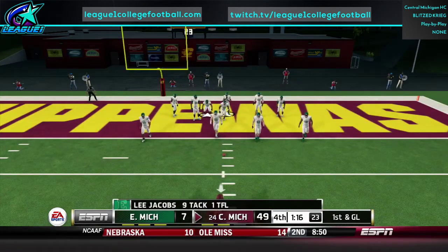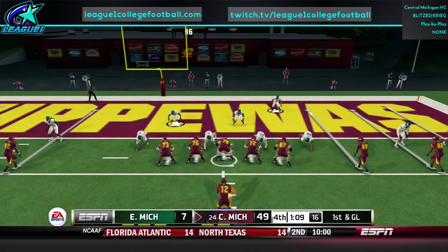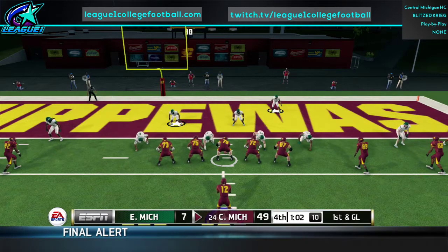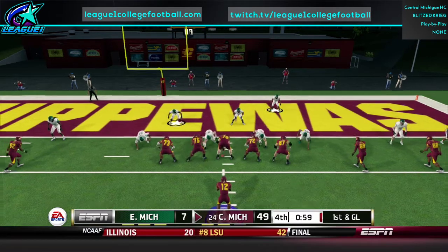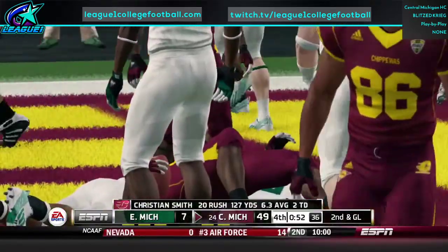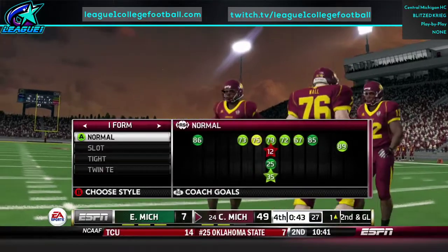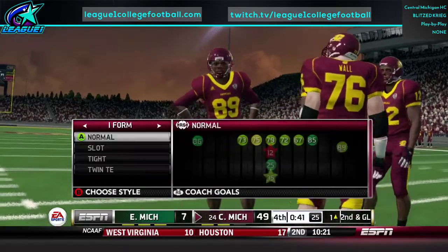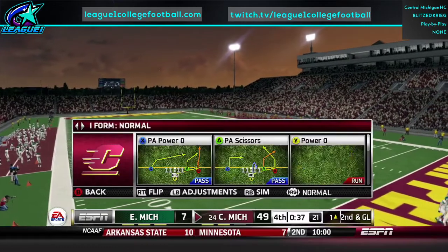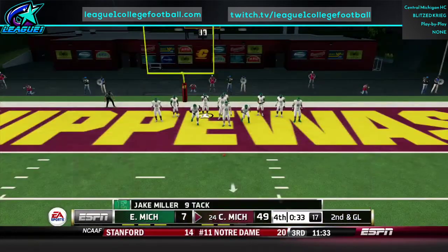And this play is number 8 on the drive. Let's go. They'll line up with 5 wide receivers. Tackle made at the 1. That's a gain of 3 on the play. That brings up second and goal. This is the 9th play of this drive.